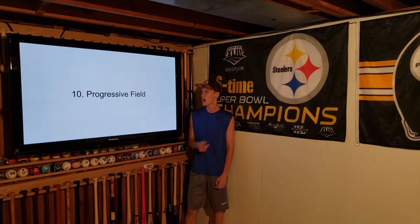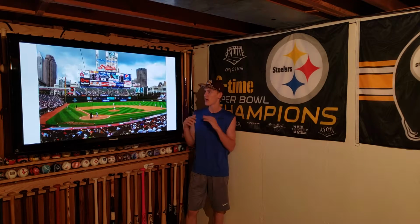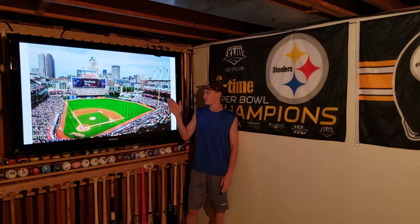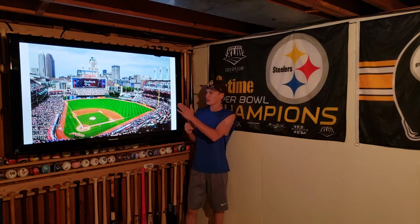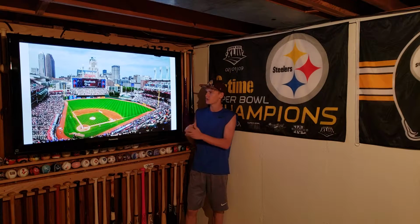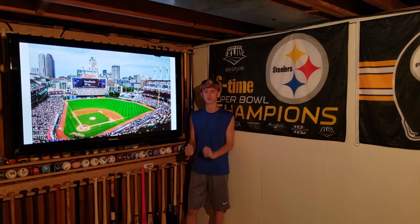And number 10, I have Progressive Field, home of the Cleveland Indians. Now, I feel like this is a bit of hometown bias for me, but I just love Progressive Field in general. I kind of like it because it mimics Fenway Park in a way. It has a big wall in left, and it slopes down in right a little bit. And I like that they have a little monument park in center, like Yankee Stadium. I just like it as a whole. And, fun fact, you could throw a football across the street and hit Quicken Loans Arena, home of the Cleveland Cavaliers.